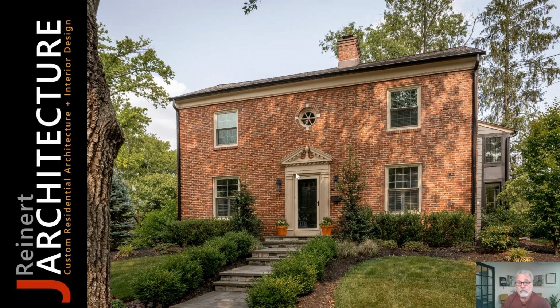Very traditional house, and here you can see the addition off the back, which we've used a more contemporary, industrial, minimal kind of approach. The idea is that the addition contrasts and complements the original brick house, not trying to mimic or replicate that. I feel that's really a better approach in most of these situations.